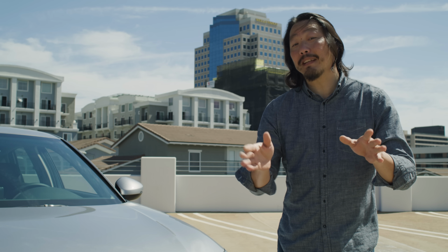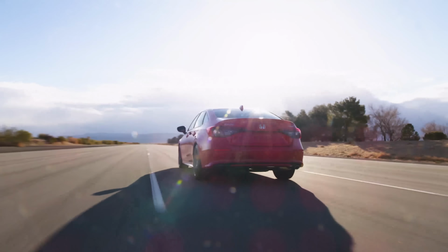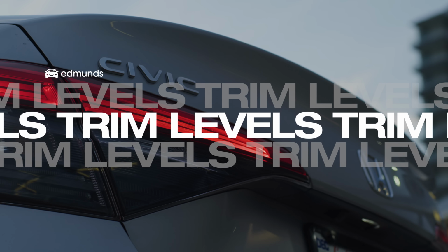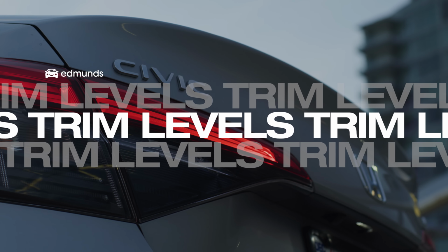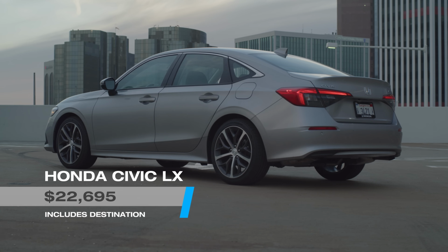The 2022 Civic is on sale right now. Like right now. This video is going live the same day the new Civics show up in dealerships. There are 4 trim levels to choose from, starting with the base LX for around 22 grand.